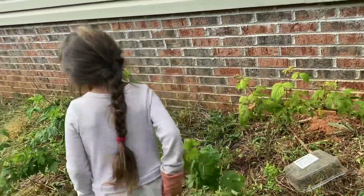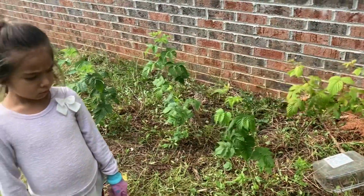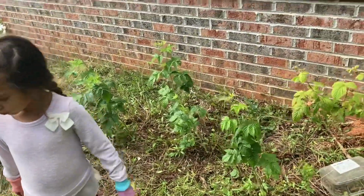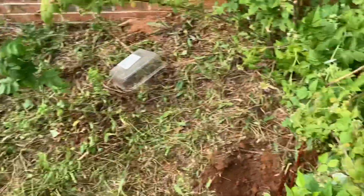Lori, what are you doing, sweetie? We're gonna dig it out. We're not gonna pull it out, sweetie. Yeah, don't. If we pull it out, we'll kill it. Might break it. So we gotta use that shovel.